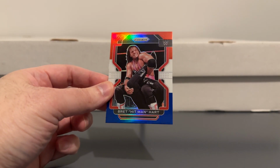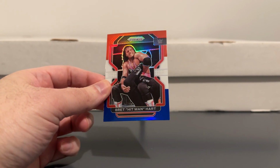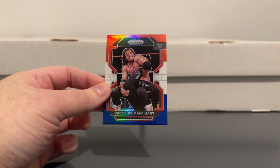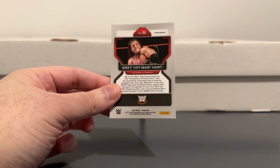This guy had a Bret auto that I considered for a second, but again, just felt like it was a bit overpriced and didn't really like the look of it either that much. So that's the thing. I've been on the hunt for a Bret auto for years now, but never seem to find the right one at the right price. I either don't like the price or don't like the way some of the cards look. So yeah, I'm still on the hunt for a Bret auto.